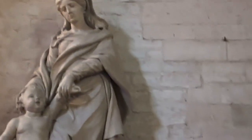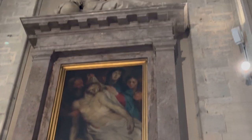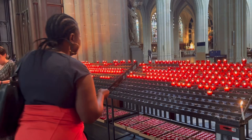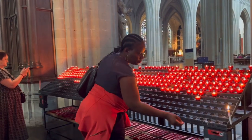Whenever you are in Antwerp, don't just sit at your hotel. Make sure you visit this cathedral. You will see how amazing and beautiful the place is. Look at what I'm about to do now.